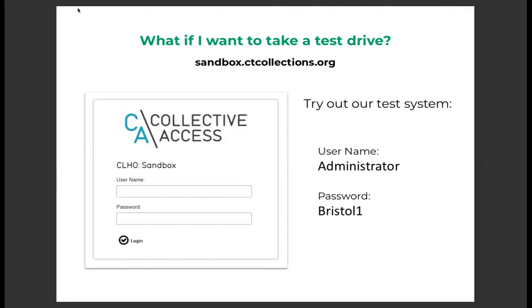This is the URL at the top, sandbox.ctcollections.org. The username is just administrator and the password is Bristol1. And you're going in at a higher level of ability and security in this, so you can pretty much do anything with it you want. All the data that's in there is based on real data, but it's basically faux at this point. I did take a big chunk of Fairfield's pre-cleaned up data and added it to this. So you can really see how it treats migrations, what's there. You can add things, delete things, however you want to do it, feel free.